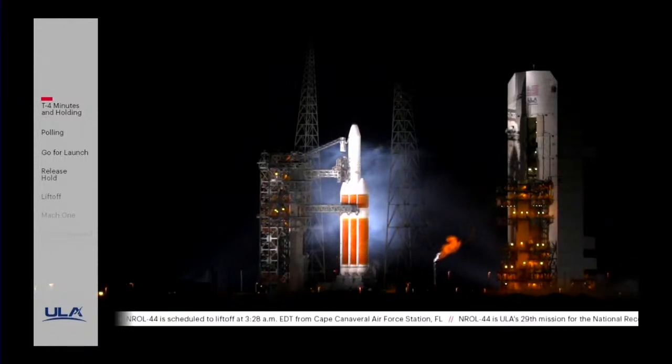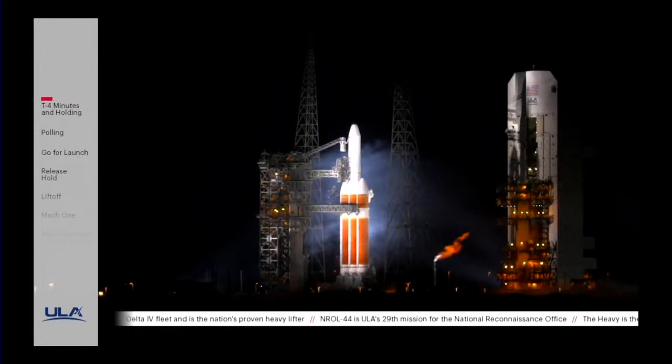And LC verifies MECO confirm. This is Delta Launch Control. The last call from the launch conductor indicating that he has confirmed that the engines did not start. At this point, the launch team will be securing the launch vehicle, ensuring that all systems are safe.